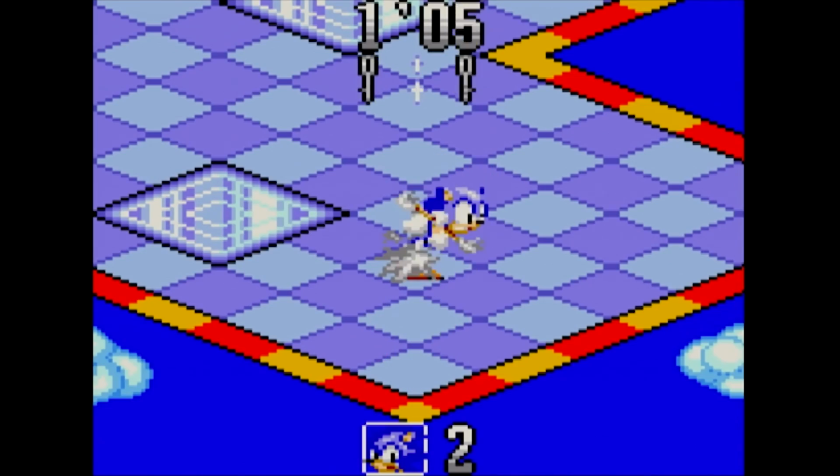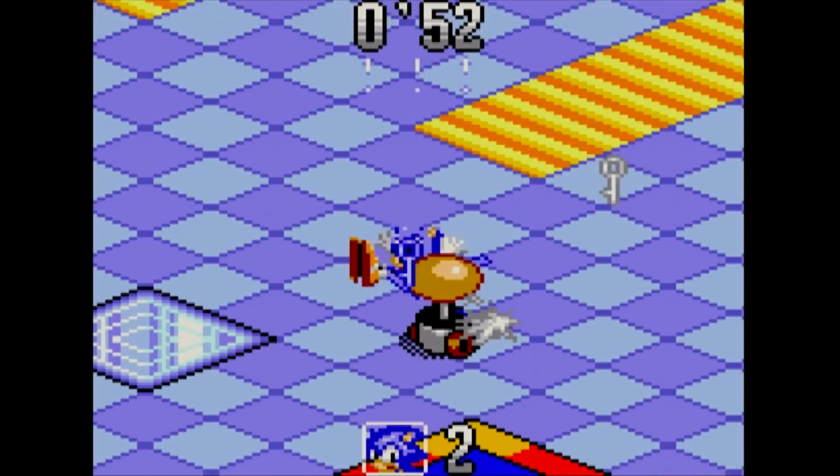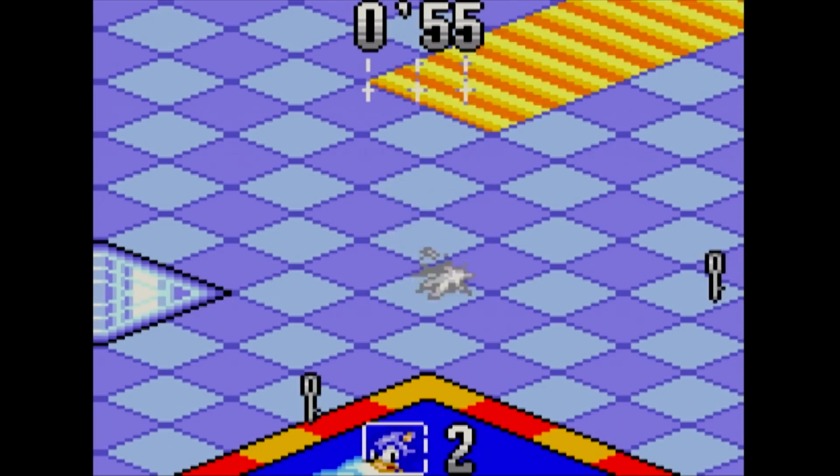Stupid game. And oh yay, I'm stuck in cement! Why doesn't every Sonic game have patches of cement? That should be the new spin dash. They should add that into every game.